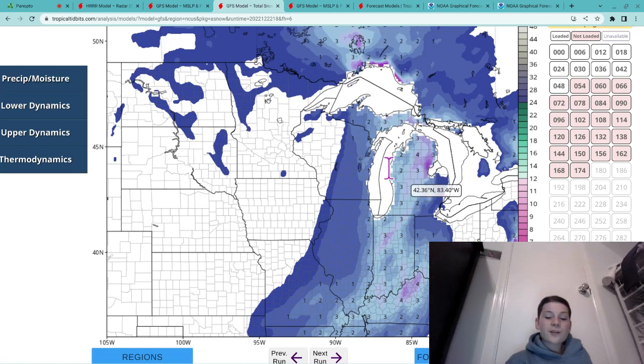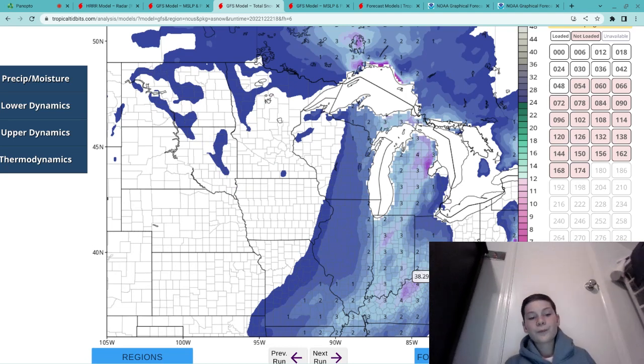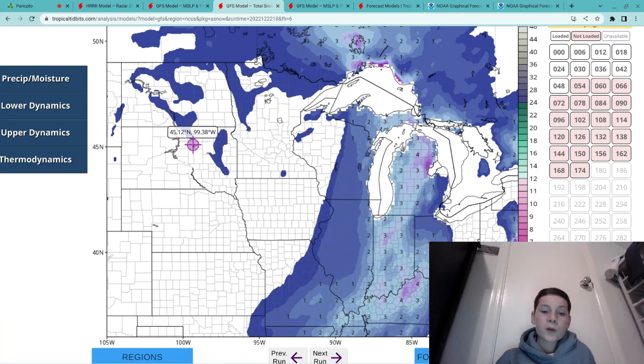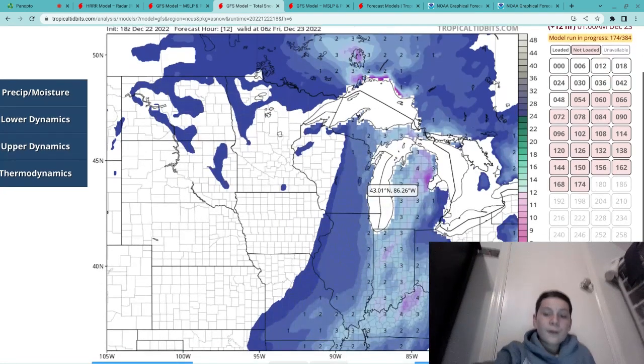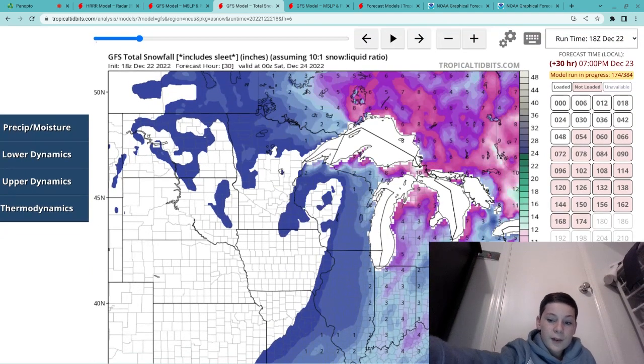Look at this. The reason there's no snow showing up here is because we're looking at the snow totals, and they're already done with the snow. Everyone in here is already done with the snow. This snow has no relationship to this storm. This is a whole different system. It has nothing to do with this. So you just keep playing it. Now you're in Friday.